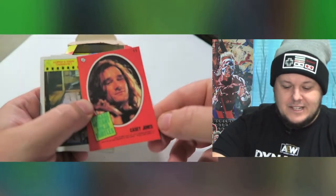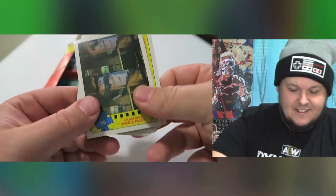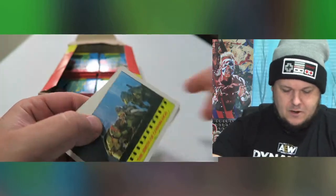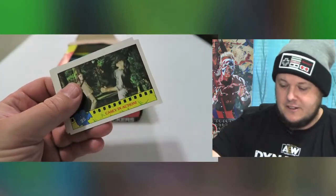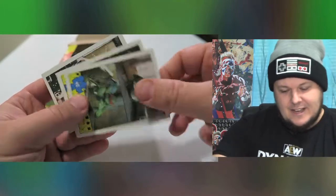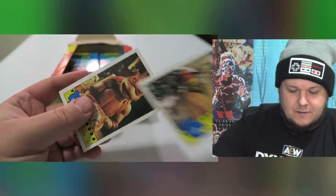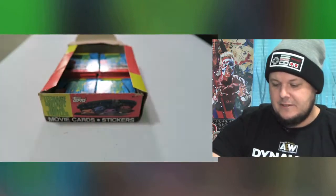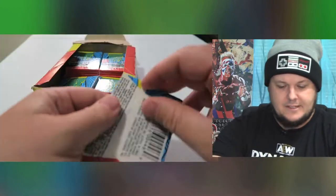New sticker, Casey Jones. Definitely digging the Casey Jones sticker here. Crashing April's Party. Bertha Calabunga, April's Boss. Splinter in the Arctic, or Shredder in the Arctic. Casey in action, the bathtub. Fencing with O'Neill, Raphael Incognito, Mikey's Pizza Party. Okay, more duplicates there.